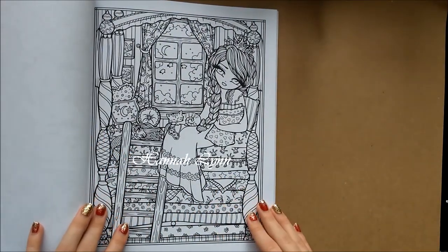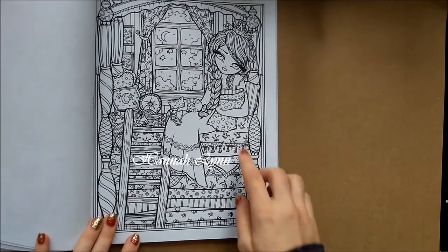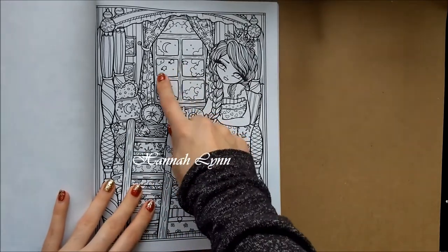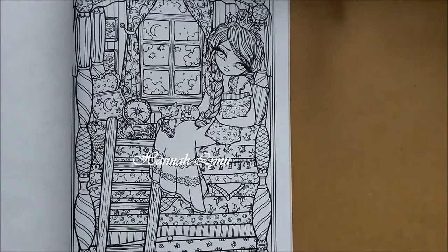Next is Princess and the Pea, and this is just absolutely cute. You got that little pea down underneath all these mattresses, and she's sitting there with her cat and her little mermaid doll. It's so cute. You got little sheep outside the window. I'm just going to zoom in a little bit here so you guys can see a little better.